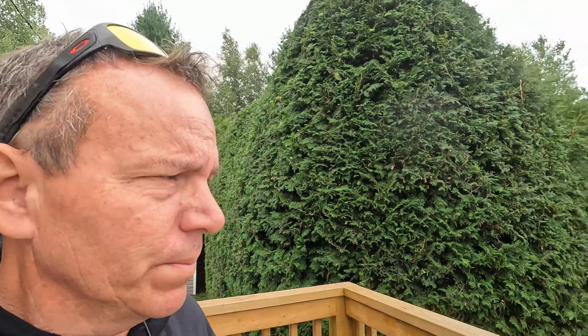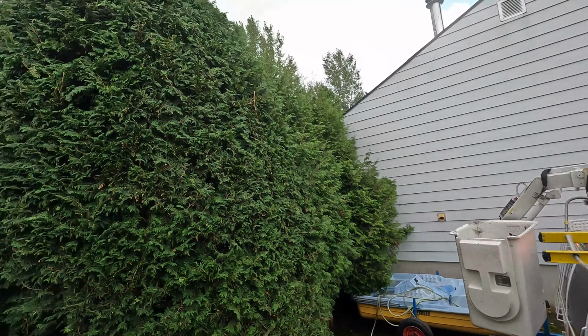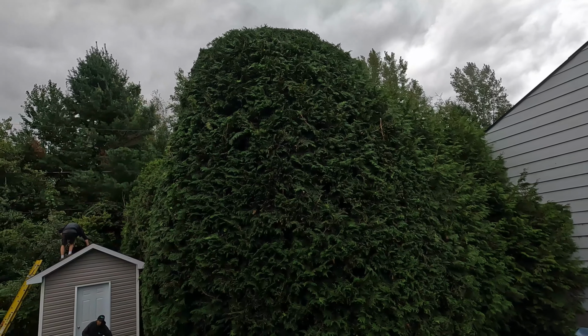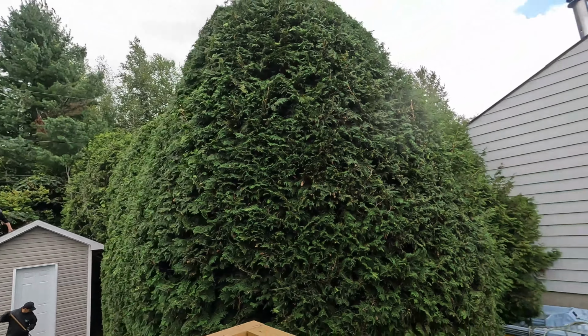Big one, hard to do. Back the van right into there. Go get the top of that. Did the best we could. I'm sure she'll be happy. All right.